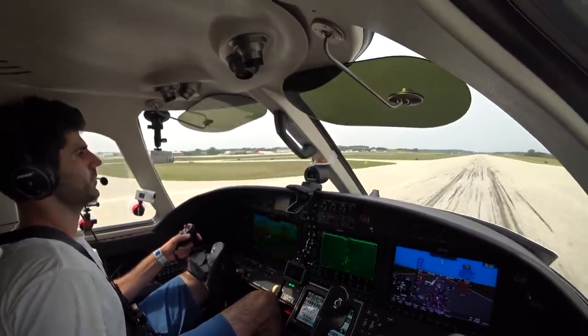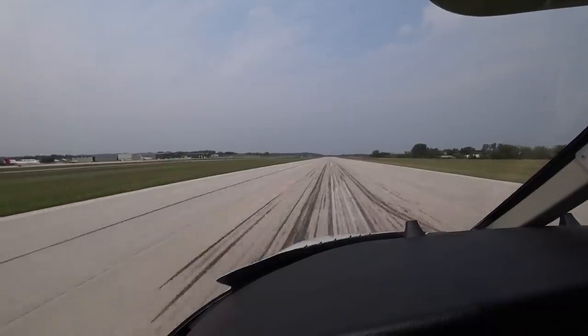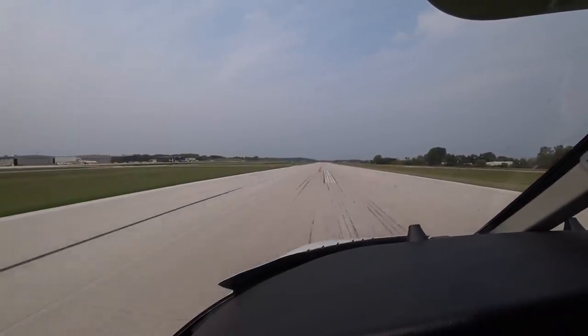Right on the 1,000 foot markers. Nicely done. And speed brakes are out.